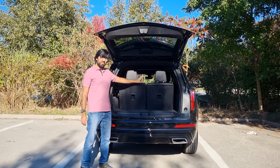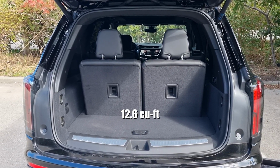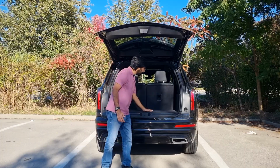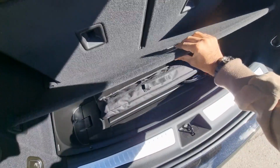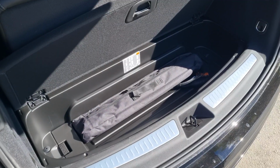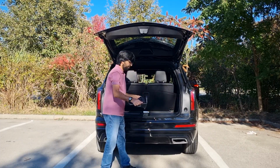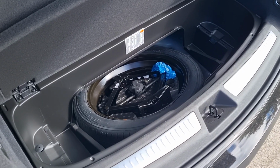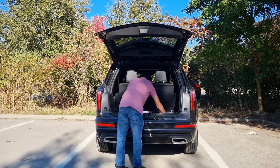And when the third row of seats are folded up, you can put 12.6 cubic feet of luggage, which is about 2 small bags that you can squeeze in the back. There is also this carpet lining on the trunk floor, and it opens up also, and look at this, it just stays there. There's also a small bit of storage in there, and this can be removed like a plate that gives you access to a temporary spare wheel. So even that has been squeezed in this XT6.